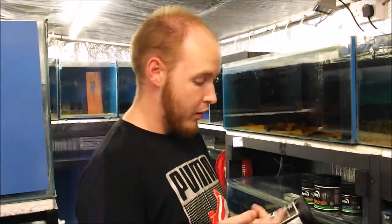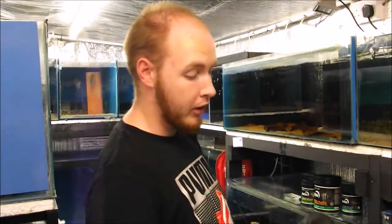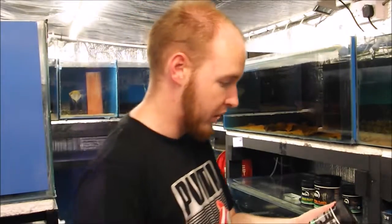Second question, what makes this a complete food? What makes this the food that you can just basically bring your fish up on? Well, it's not a complete food, is it? Because unless you're willing to get a bit practical, you can't feed these to fry, can you? So straight away it's not a complete food, so I completely disagree with that one.